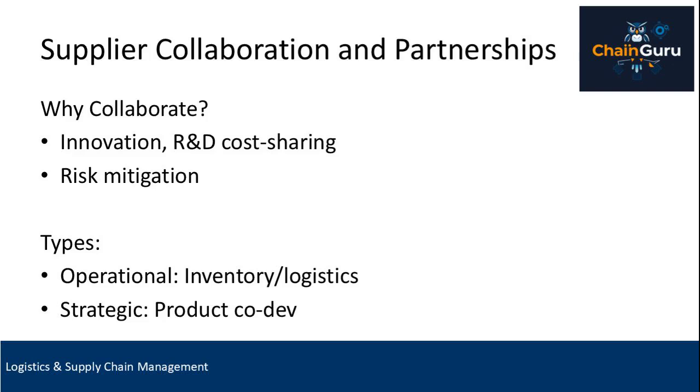These go deeper. They involve long-term commitments like joint product development, shared investment in new technologies, or exclusive supply agreements. A great example of this is how automakers like Toyota or BMW work with their key suppliers to co-design components years before a new model hits the market. These kinds of partnerships require trust, transparency, and aligned goals.